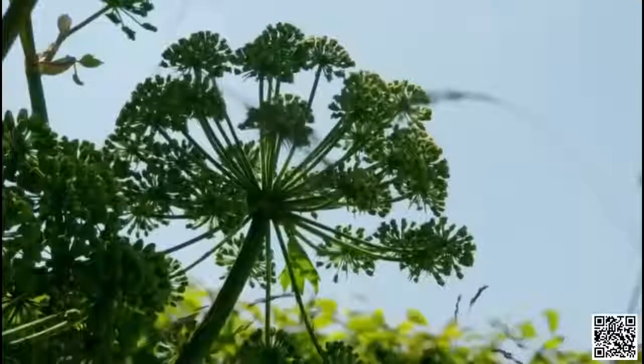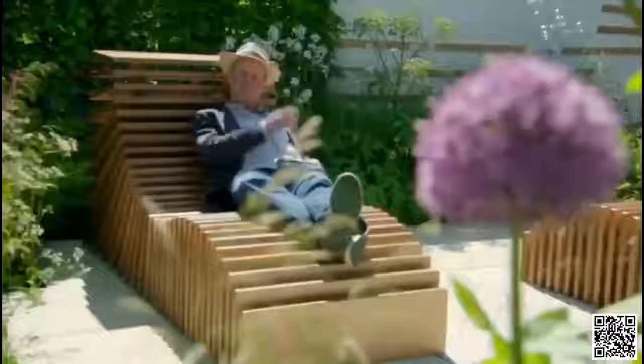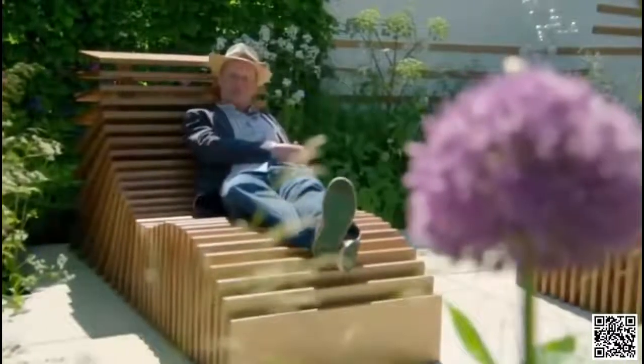And that molecular theme runs through the alliums, the angelica, to the sculpture at the back. So it's a really nice, cohesive design. And I think they've done a fantastic job. But it's not only me, because the judges loved this garden. They gave it a gold. They gave it best in show in the spa garden category. So watch out, everybody. The Russians are coming.